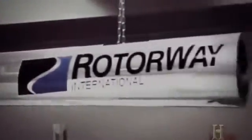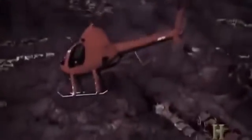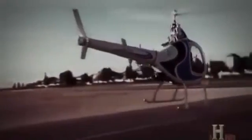Rotorway International in Chandler, Arizona, manufactures experimental helicopter kits that deliver to your door. An experimental helicopter is a helicopter that is within easy reach of anybody to purchase, and it allows them to build the helicopter themselves. It also allows them to invest their time and save exponential dollars. Rotorway's two-seat A600 Talon is just over $100,000, some assembly required.